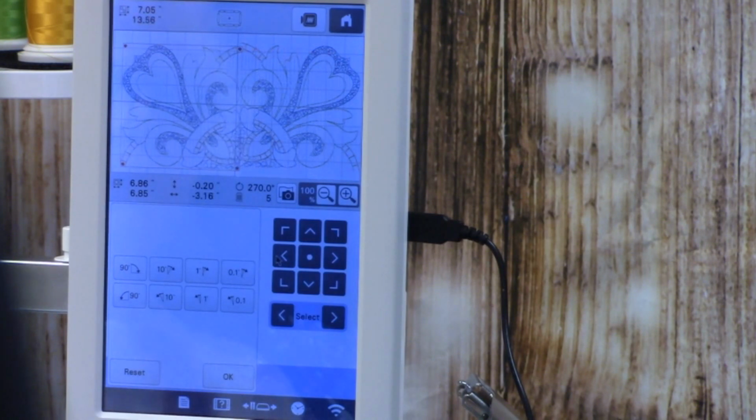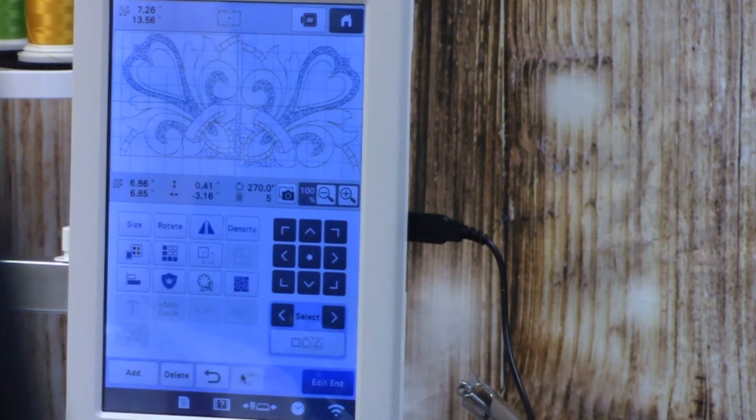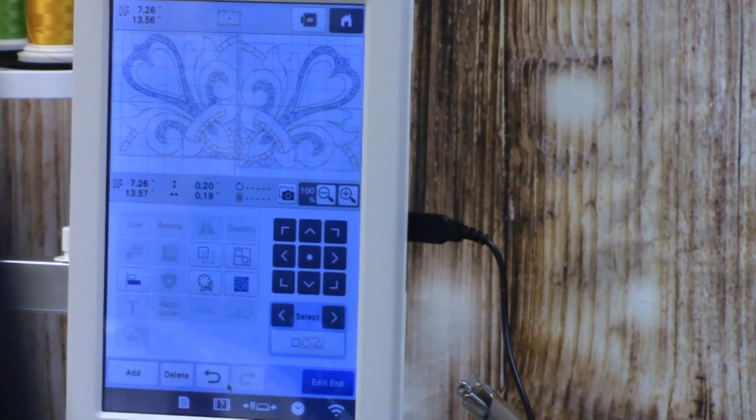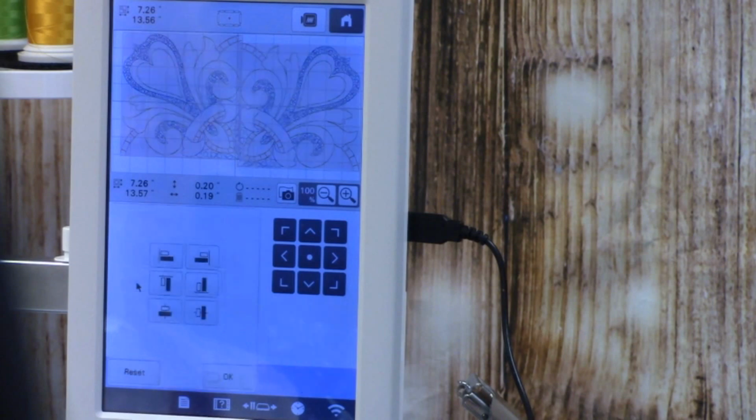And then visually, I'm just going to work with it just a little. Actually, you know what I'm going to do? I'm going to go into my select all because it's so easy to do my alignment. And then I'm going to align the bottoms of these 2.